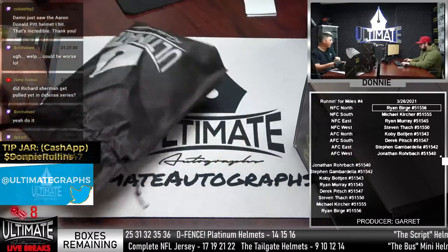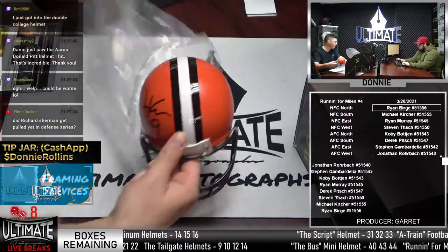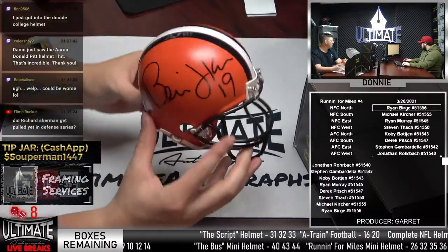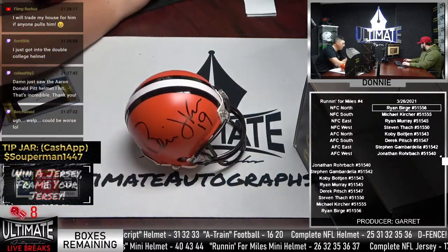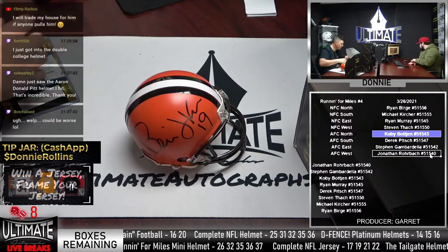Alright guys, wind it down here. Let's see what we got. We have a wow, look at this big ol' autograph. Is running for 4 a quad? Yep. It's a quad break, isn't it? That's correct. Bernie Kosar going to the AFC North for Kobe. Here you go, Kobe.